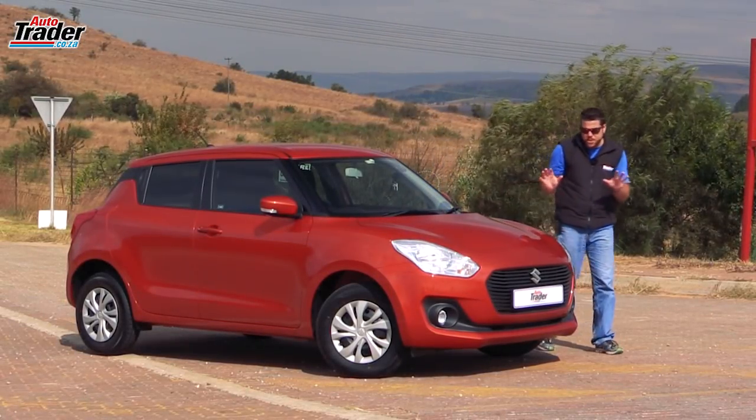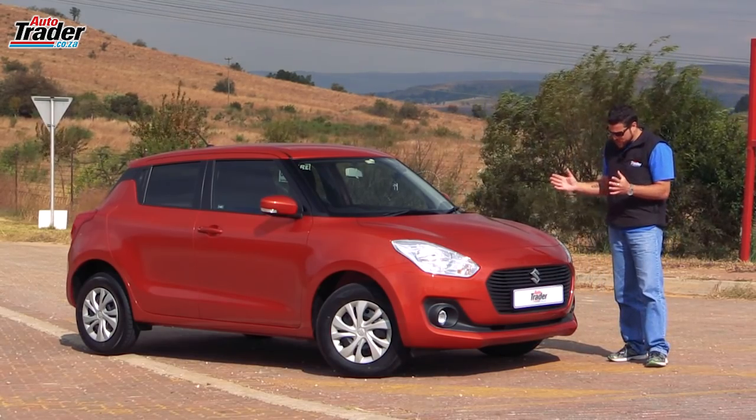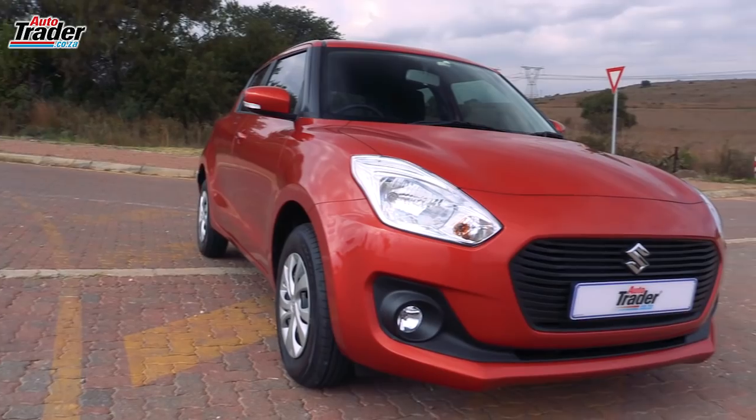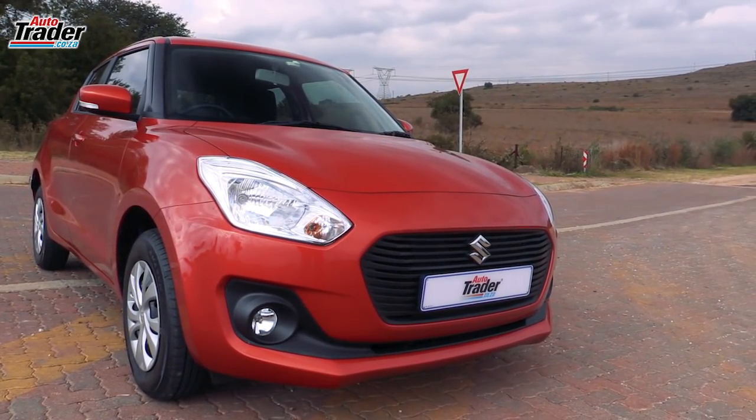So what exactly has changed? Well, a lot actually. Let's start outside up front. Brand new headlights, completely different shape. There is a brand new bumper, brand new grille.